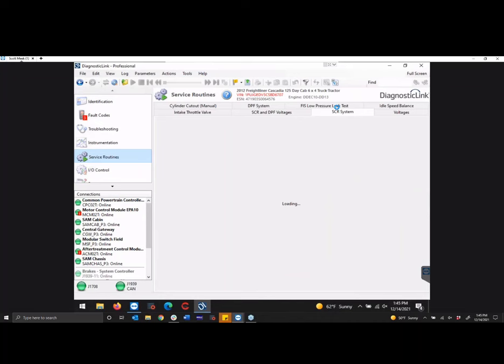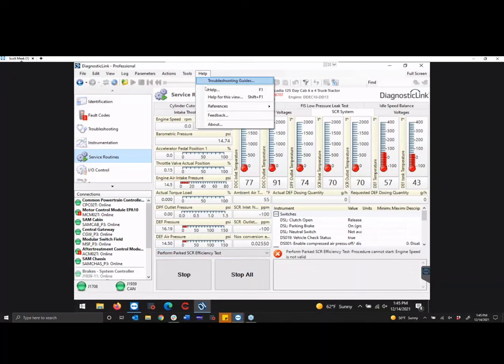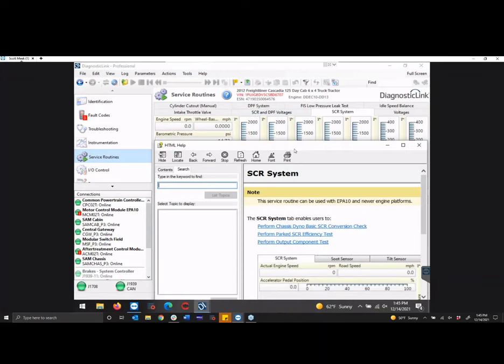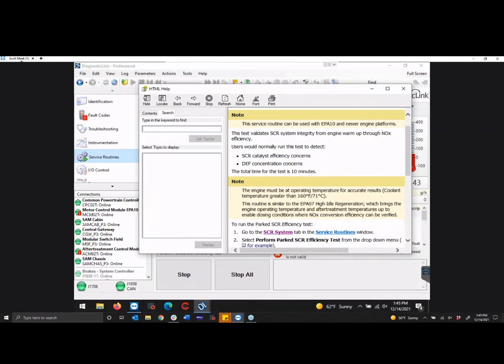So then we have SCR system. So we can click on the SCR system, and this will do a perform output component test or perform SCR parked efficiency. So again, if we don't know what that is, click on that efficiency test, help for this view, and then it's going to tell us all the things that we have. Click efficiency test, and it tells us exactly what that efficiency test is.